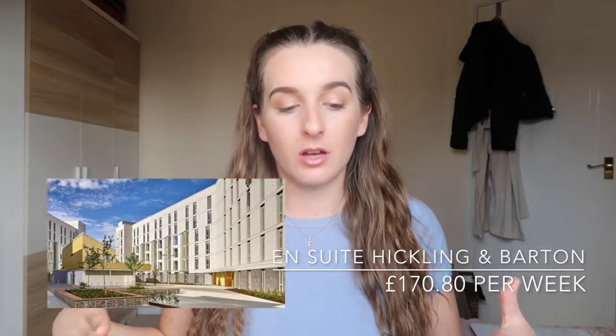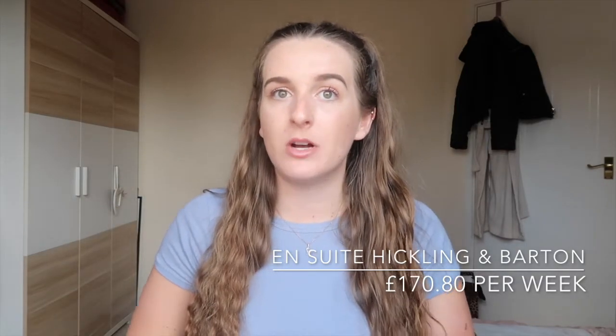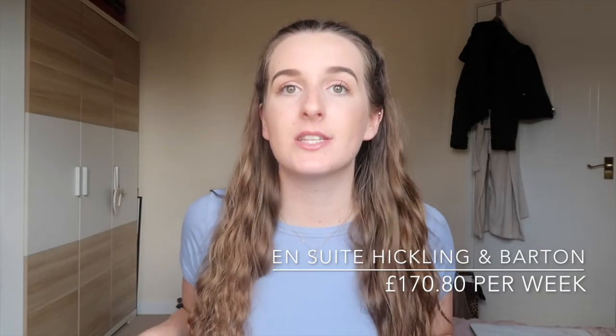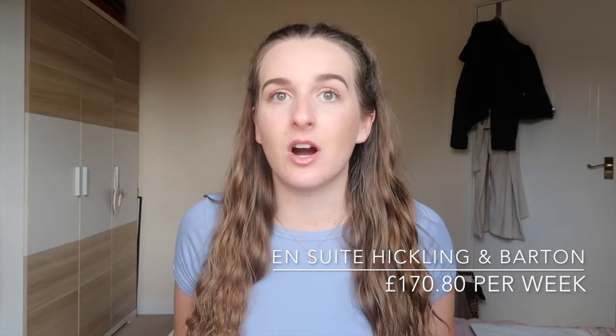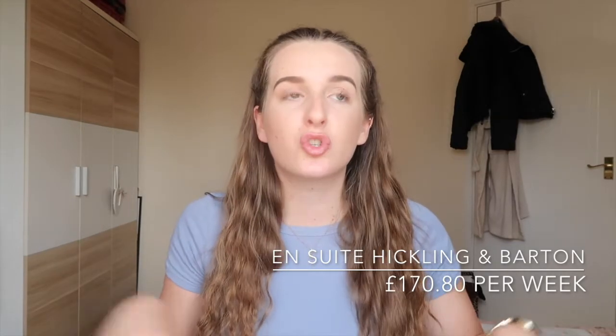There's 2 buildings. You've got Hicklin one side and Barton the other, and then you have the laundrette in the middle. It's not the only laundrette on campus. The laundrette is spread. There's ones all around campus, and you can get into any with your campus card. So again, it comes with all the normal stuff. You get a nice desk light, a mirror, bed, storage under the bed, a cupboard, storage in the desk.